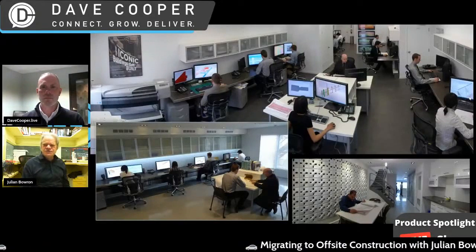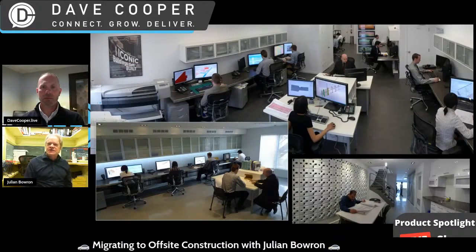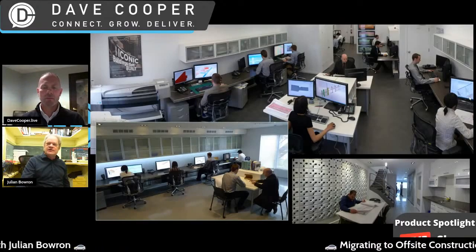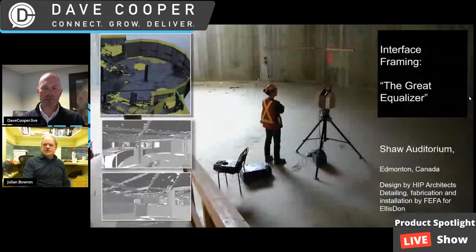This shows the various departments. We had a component modeling group, a sub-assembly modeling group, and a master assembly modeling group in a purpose-built facility, which is now owned by Walters. Even the whole layout of the building was built around how computer models of complex projects are created. This gives you an idea of the workflow as it progressed through the building. And of course, we could move people around from department to department, depending on what phase we were at in the project.